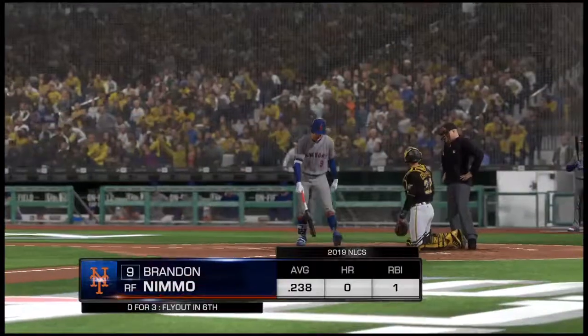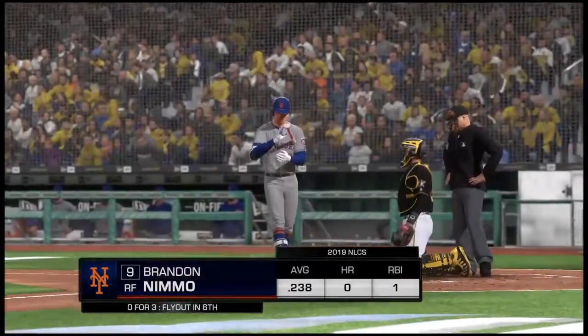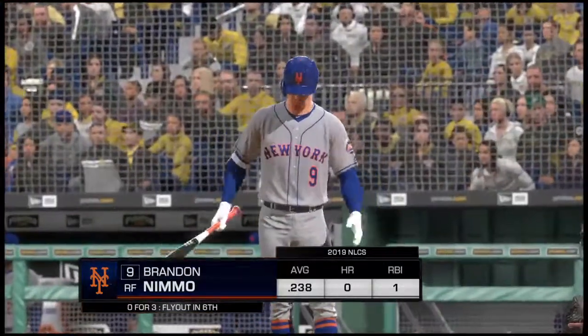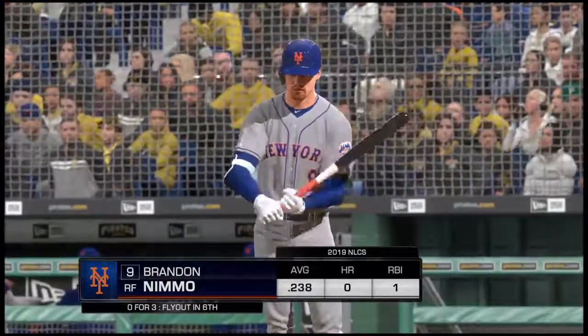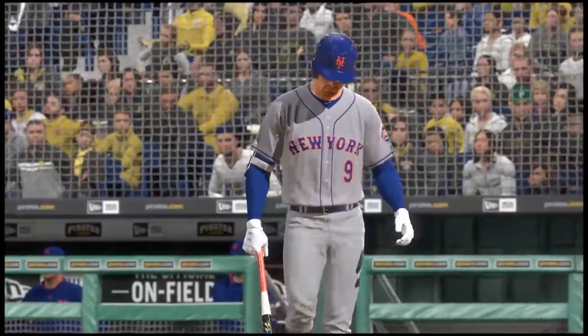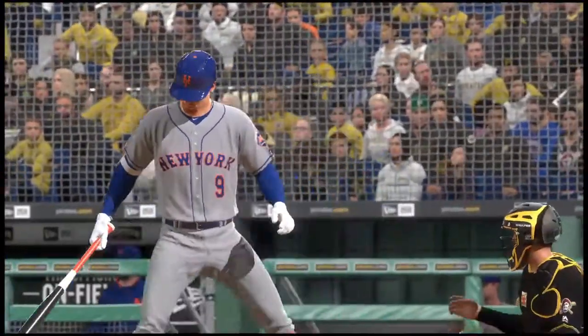Digging in, Brandon Nimmo. And Dan, he and his fellow top-of-the-order hitters haven't really offered much help for this lineup so far. No, your 1, 2, 3 guys are the ones you look to generate a lot of action. And they just haven't been up to the task so far in this one. Still time for them to turn it around, though. We'll see if it happens.